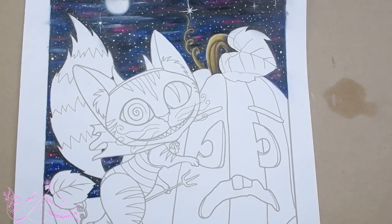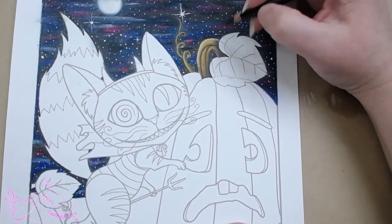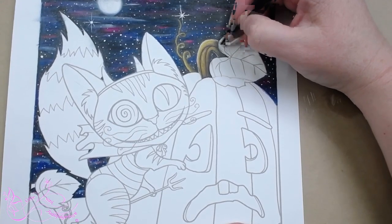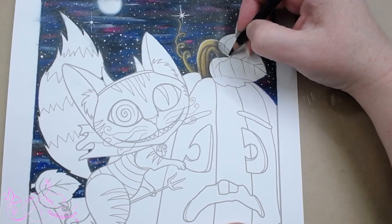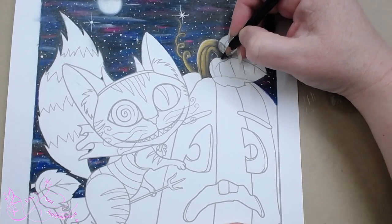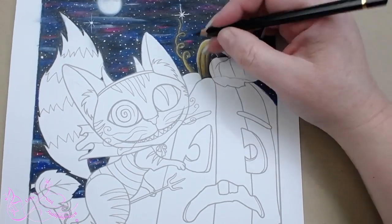Let's do our leaf. Okay, so we have our blocked out area. These are going to be quite dark. So I'm just coming over with a light layer of black, ivory black. I'm just going to stop it there. I don't know what shape they are on the back of leaves, but we're just going to stop it there. It's been cut off at the back there.